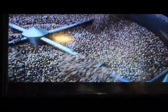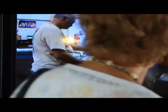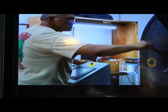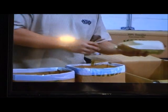At that time, a sample of the roasted coffee can be pulled and placed in a coffee roast analyzer. It gives the roaster a quick and accurate determination of the roast color. The roast color helps determine the degree of roast, such as espresso roast, dark roast, medium roast, etc. This allows the operator to be consistent with each batch of coffee that is roasted. Consistency is something that we strive for here at Kauai.